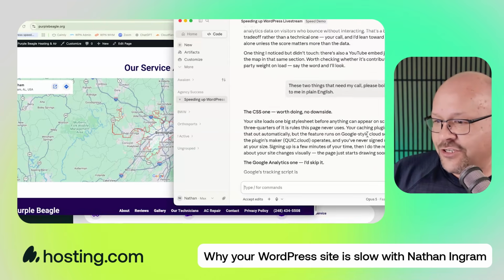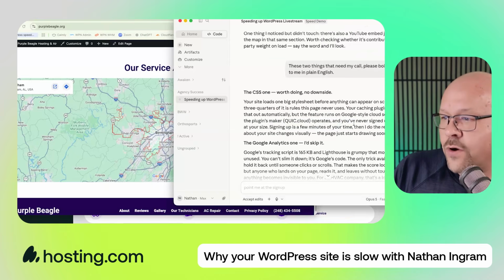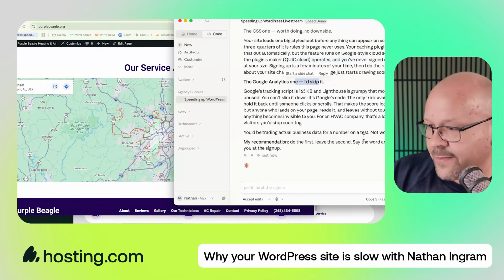It loads one big style sheet. This is better. About 3/4 of it rules this page never uses. Your caching plugin can strip that out, but it does require QuickCloud. We don't want to use that, so ignore this. The Google Analytics one, I'd skip it. Okay, so we'll just take its recommendation.